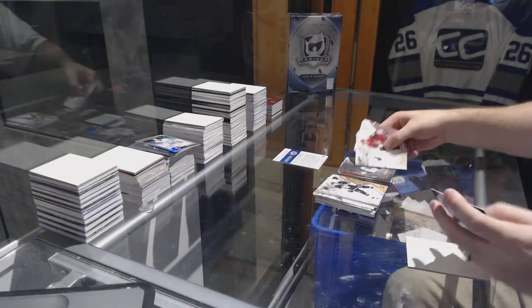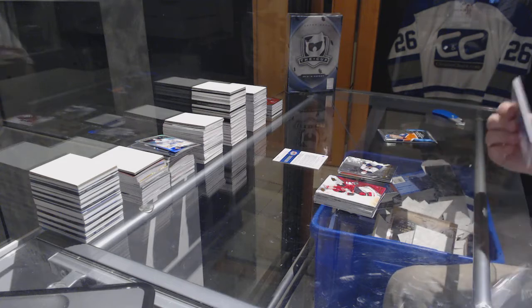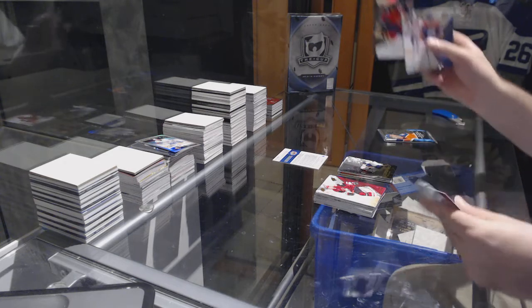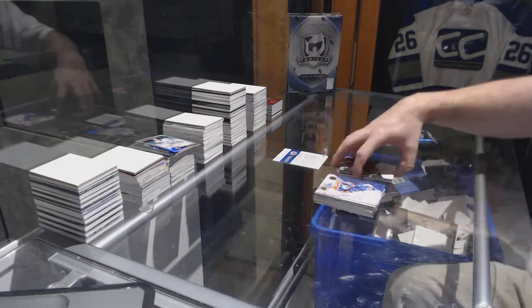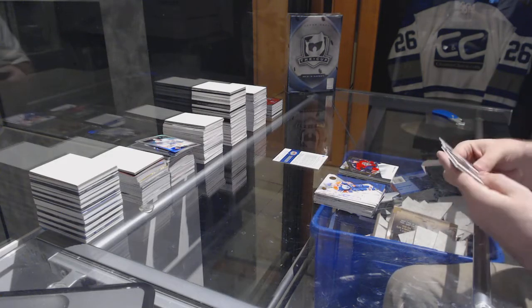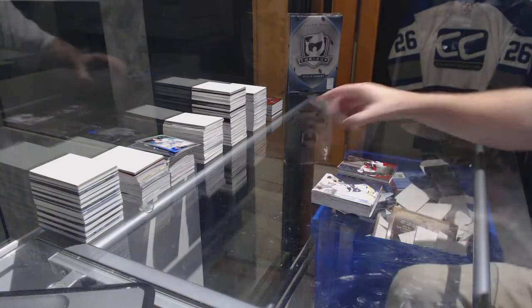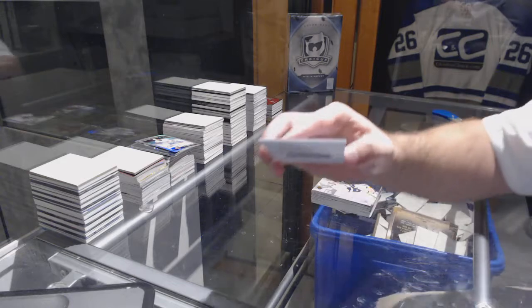We've got a Stick Wizards of Matt Moulson for the Buffalo Sabres. Shift change of Barkov for the Florida Panthers. And Stick Wizards of Johnny Gaudreau for the Calgary Flames. Bam!